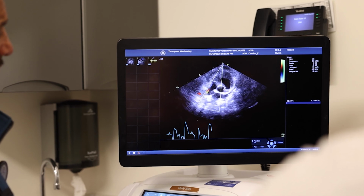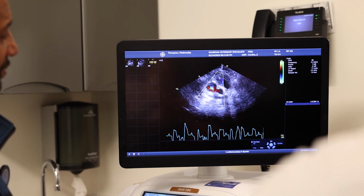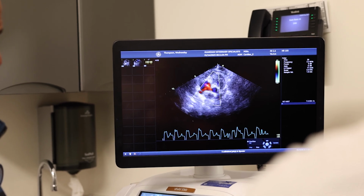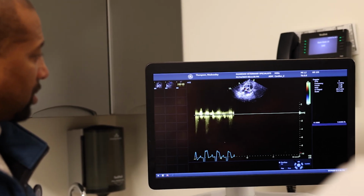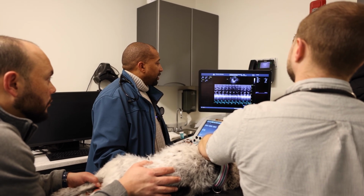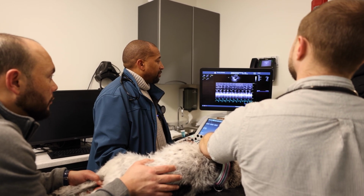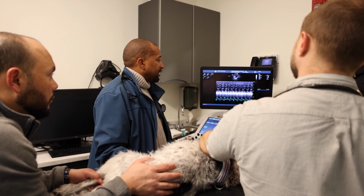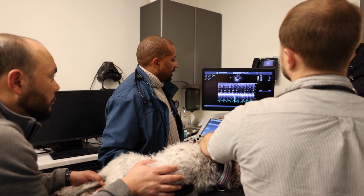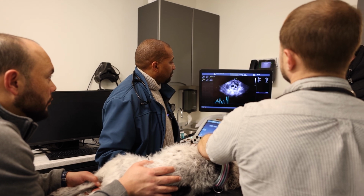Is she on any medications right now? Atenolol. She takes trazodone, like half in the morning. Then if you were really looking for a procedure to help her out, the next one would be pulmonary arterial stenting. The stent would be placed in there to see if they can keep that vessel more open.